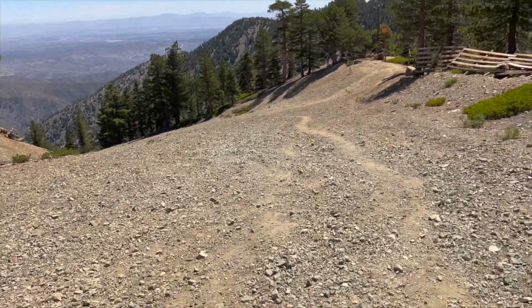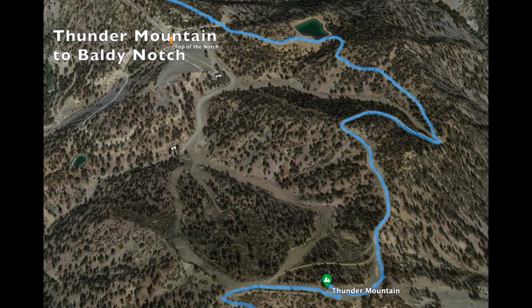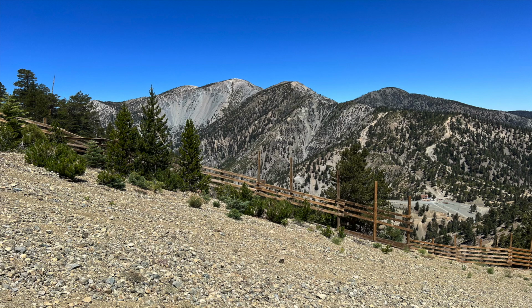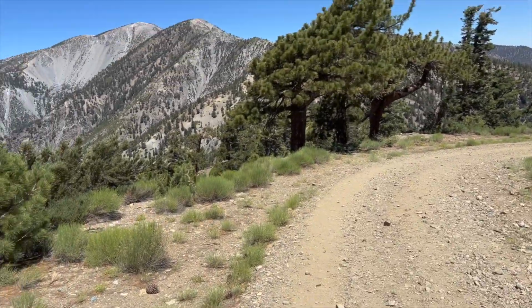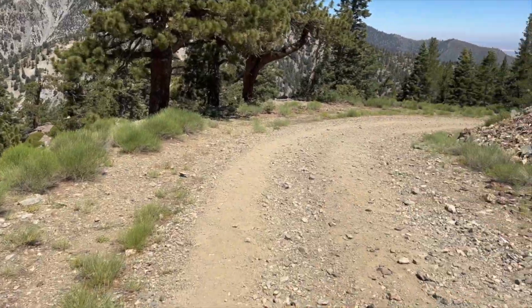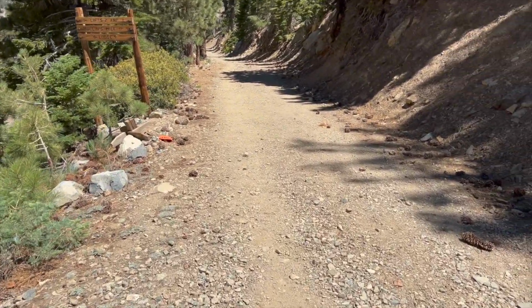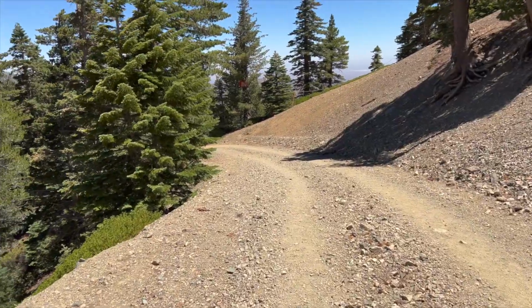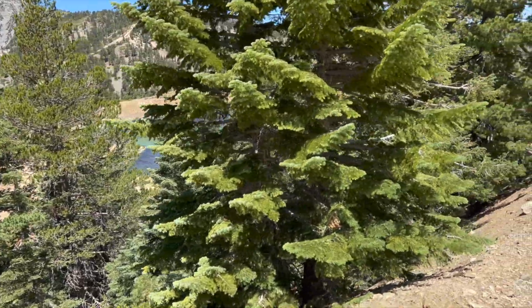I'm heading down a shortcut from Thunder Mountain. So the next stop is Baldy Notch, which is not very far away. I think this is Baldy Notch right down here. I guess I forgot how long this road is. They're doing something with water over there. Maybe some kind of water reclamation. I don't know.